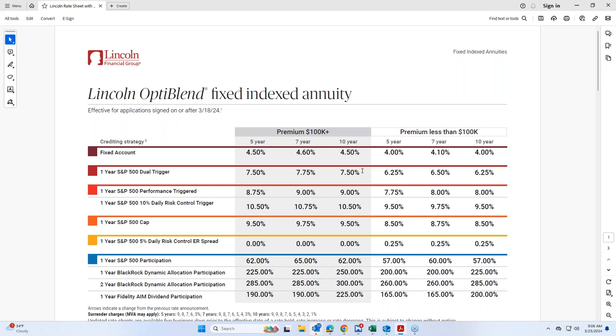So if you're concerned about the market not doing great and maybe you should get in a fixed account, the dual trigger might be the one for you to look at, because even if it's negative, there's still opportunity to get some nice return. They have that on their 5, 7, and 10-year product. And if you have questions, reach out to myself, Dan, or Nate.